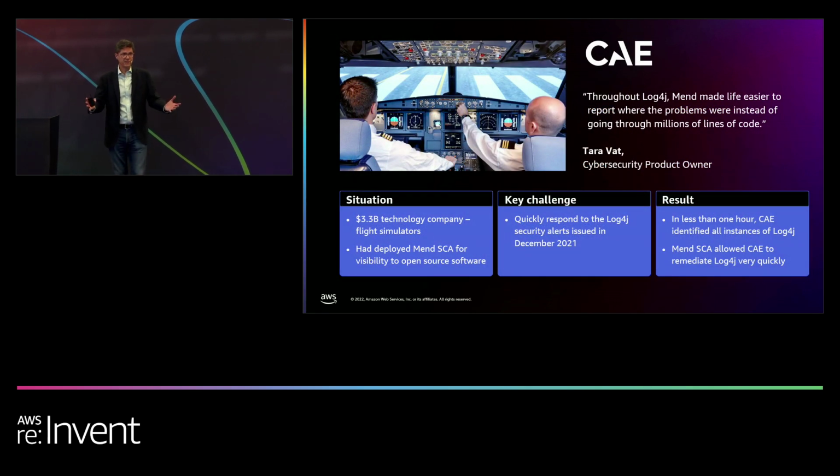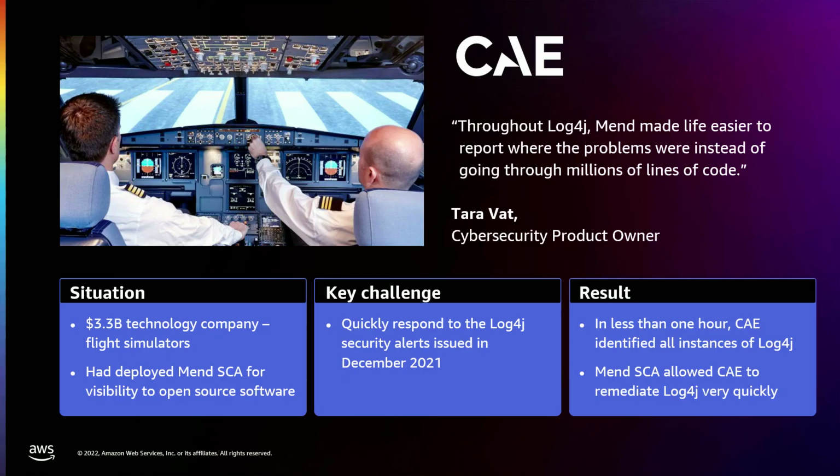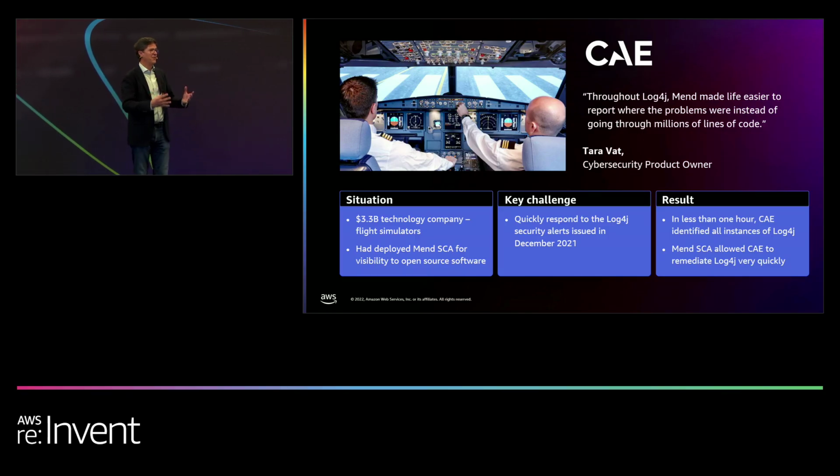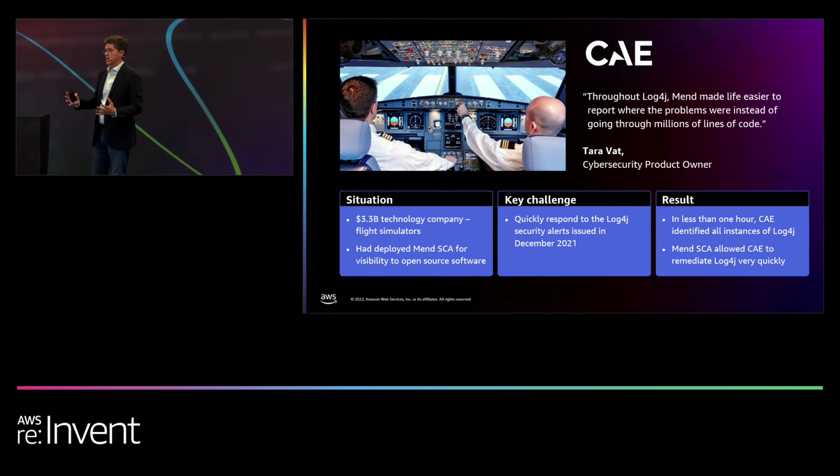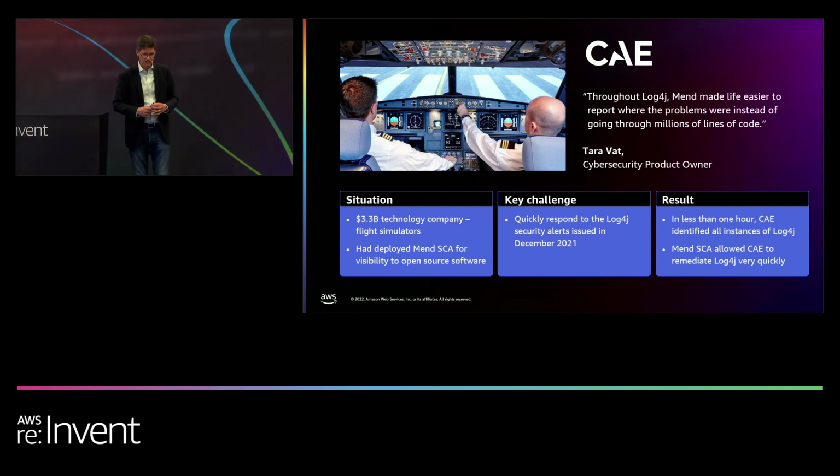Now here's an example of one of our customers. Their name is CAE. They're based in Canada. Their business is to have these software training simulators, such as aircraft flight simulators. And they had deployed our product, and then December of 2021 happened. And that was the month of the big announcement of Log4j. And so they wanted to quickly and easily find and fix all the Log4j vulnerabilities that were in their environment.